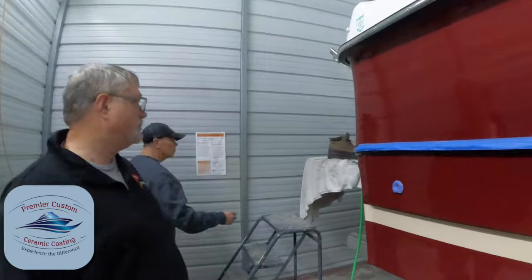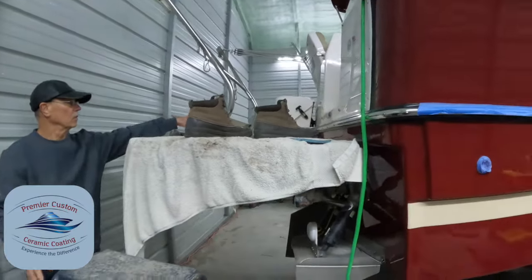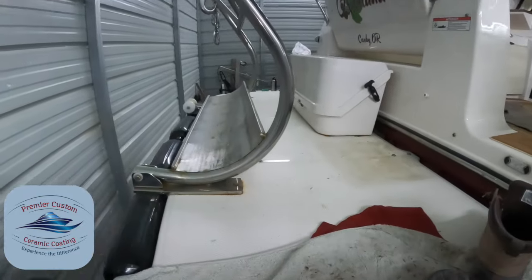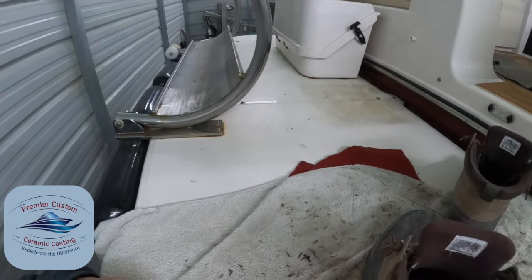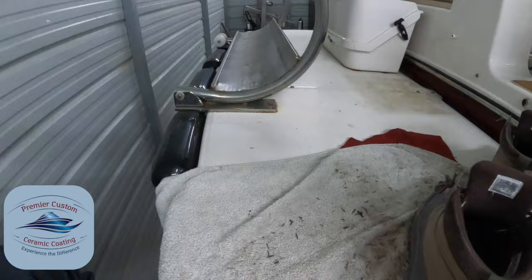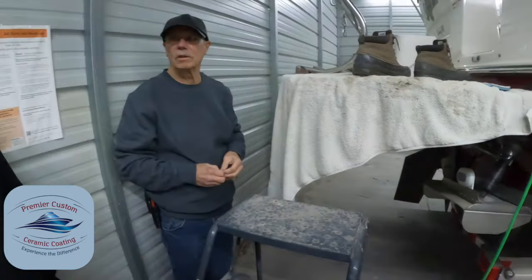So we're just going to basically polish this boat. We're going to clean up the non-skid and redo the non-skid. You can see on the back of this, if you want to pop up the stairs here and look at how that just gets dirty and dingy, and then we totally clean all of that and all of the rust around these areas, and then recoat all of that. So when we're done with this boat, it'll look like brand new again.